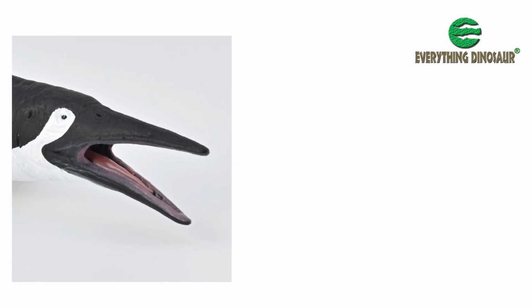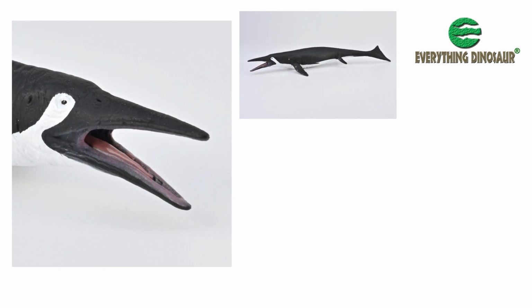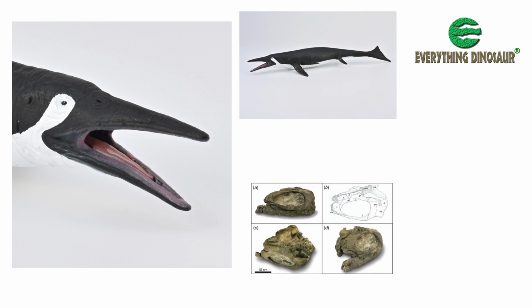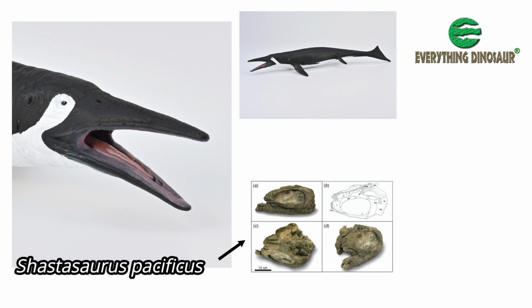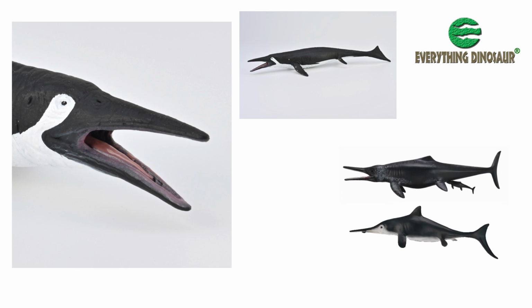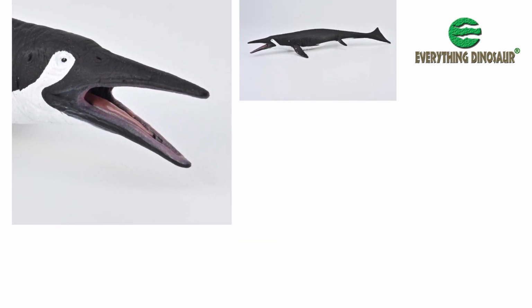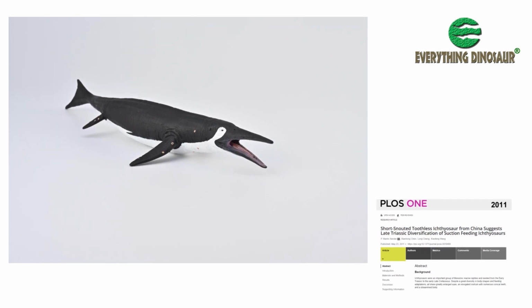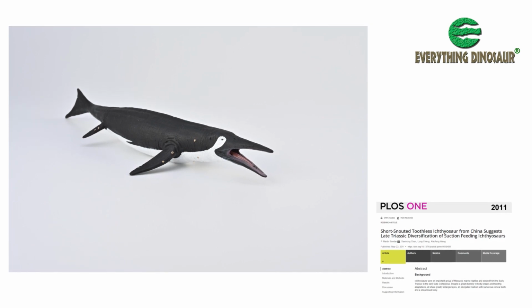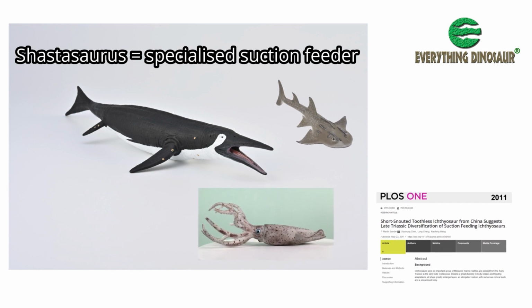The model has a toothless jaw, and the skull is in approximate proportion to the ascribed postcranial fossil material. Although the snout of Shastasaurus pacificus is not known, it is thought that these types of ichthyosaur had relatively short, toothless jaws. Very different from most other ichthyosaurs, with their proportionately longer snouts lined with many teeth. Some paleontologists have suggested that Shastasaurus was a very specialized marine animal, able to open its jaws really quickly, creating negative pressure and sucking into its mouth any small animal, such as a fish or a cephalopod, in close proximity.